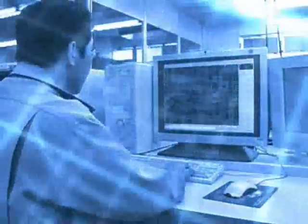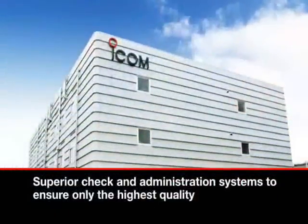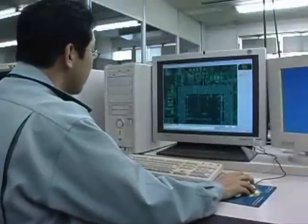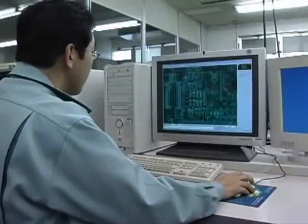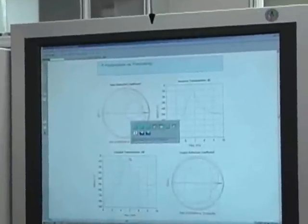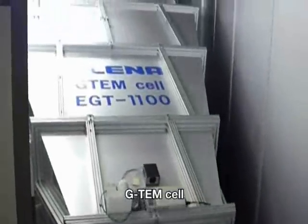Icom has a number of strict procedures and systems in place to ensure a constant high level of quality in all of our products. From the use of 3D CAD in the concept design stage of engineering, to the use of a GTEM cell to measure prototype products for compliance with standards for electromagnetic compatibility and type approval, this is all done before even a single unit is produced. All prototypes and their main components and PCB assemblies are rigorously checked before a model is to be produced at the factory.